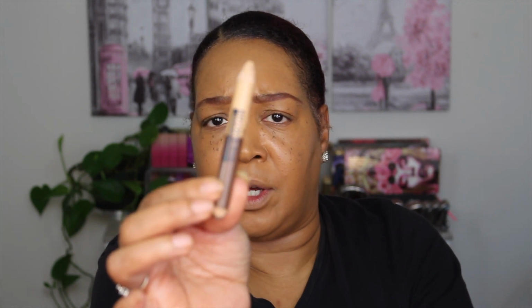Now I'm going to take this highlighter from Milani, and I'm going to clean it up. I also have one from Anastasia Beverly Hills. If you have that one, you can do it with that one as well, but this is really affordable. This costs about $2 or $3, so if you can find this, here it is right here. It's by Milani. It has a highlighter on one end and more of a brown contour type on the bottom. And I like it.